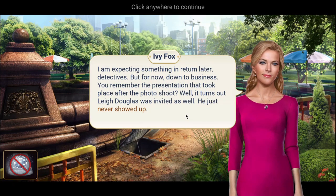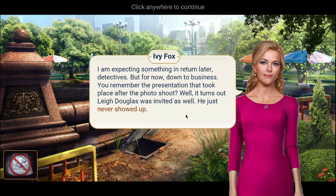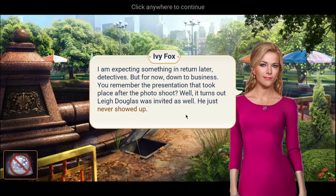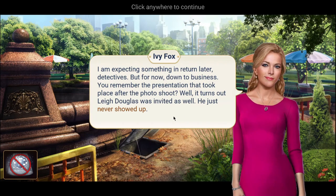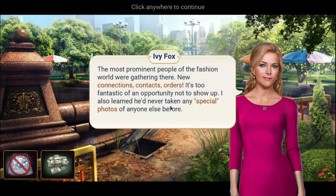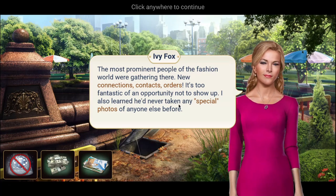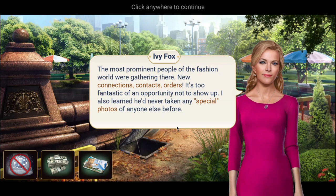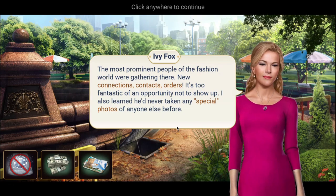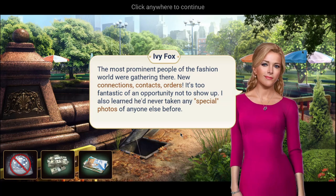You remember the presentation that took place after the photo shoot? Well, it turns out Lee Douglas was invited as well. He just never showed up. The most prominent people of the fashion world were gathering there. New connections, contacts, orders. It's too fantastic of an opportunity not to show up. I also learned he'd never taken any special photos of anyone else before.